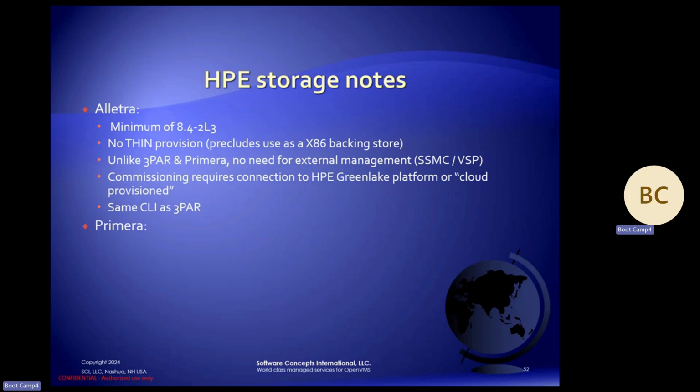So this is the latest offering from HP. Minimum of 8.4-2L3. Will it work with 2.01? I'm free to keep, but I think 2.01 is 2L3. 2L3 is just the qualified patch level. But if you're going to call VSI and ask them for support, it's 2L3. The drivers themselves were part of a patch kit, right? So what they're saying with 2L3 is that we know you've done at least this number of patches because it's all embedded in the 2L3 distribution. That's why they want to see everybody on 2L3, because it makes the support easier. So if you're going to try and run it on i6, we know you already have the right drivers.